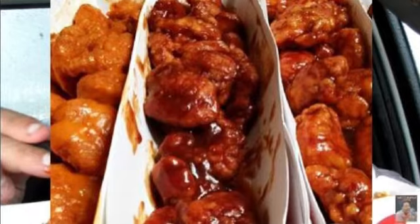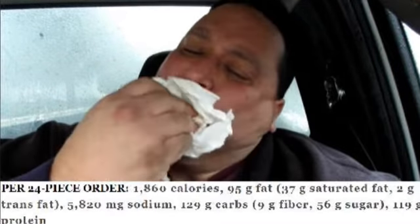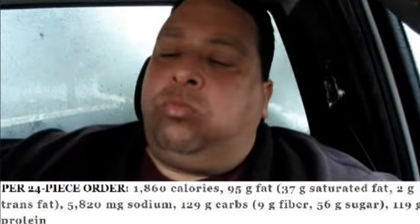Alright, so on the next one, buckle up, buckaroos, because it's about to get worse. So this is going to be Sonic Asian Sweet Chili Boneless Wings. So for a 24-piece order, which I can't imagine why you would eat 24 pieces, you're going to be looking at 1,860 calories, 95 grams of fat, 37 of which is saturated fat, 2 grams of which is trans fat, 5,820 milligrams of sodium, 129 grams of carbs, 9 grams of fiber, and 56 grams of sugar, with 119 grams of protein.